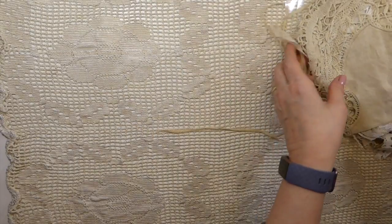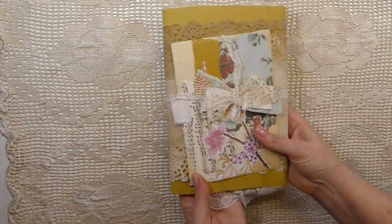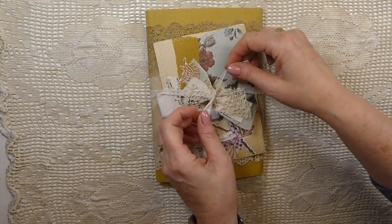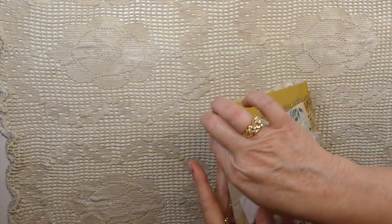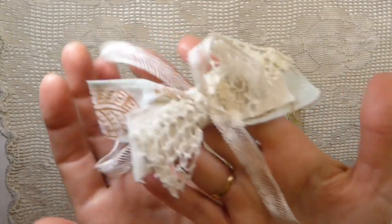Okay, guys, let's get to this page. I could just ooh and ah over that all day. And I will. When this is over, I'll be touching all that stuff and looking through it. So here is Rachel's entry. And again, her presentation is just beautiful. I'm going to try to undo this without messing it up. Beautiful. Look at that. So pretty.